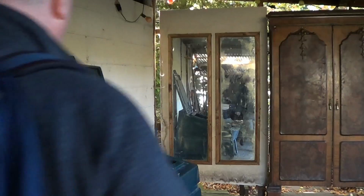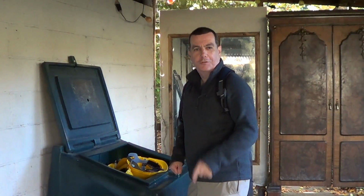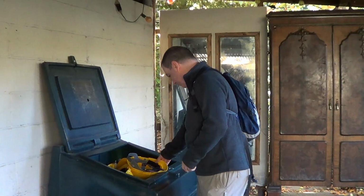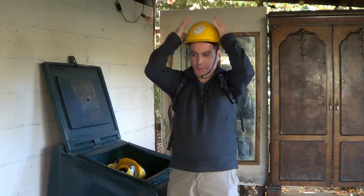Well, I've arrived at my final stop for today here at Nidderdale. And when I called into the shop just there, they told me I need to collect a hard hat for my walk. Protect me head.